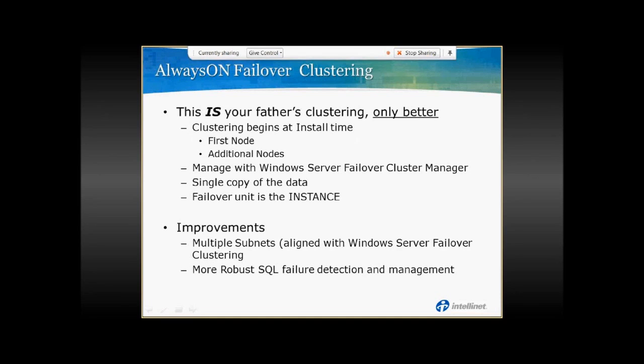That way we get all of the linked servers, all of the jobs, all of the elements that are with a SQL Server instance. Again, the improvements we see in this version are the multiple subnets, so that we have the feature set aligned with Windows Server failover clustering, and the more robust SQL instance failure detection and management.